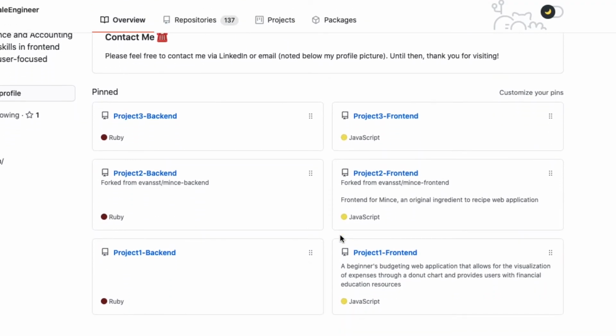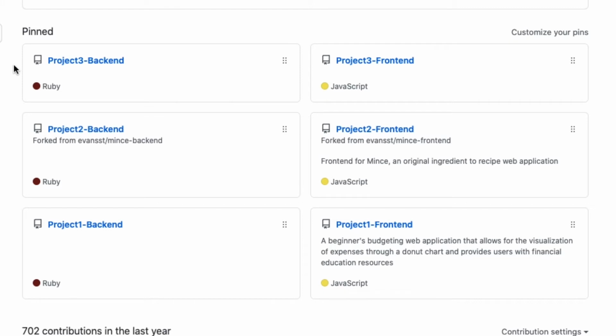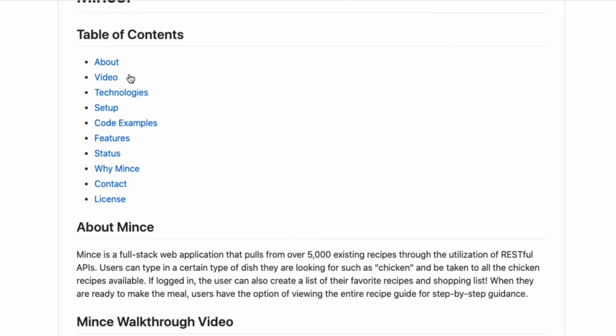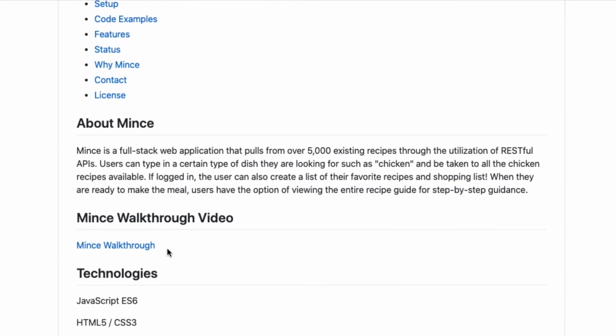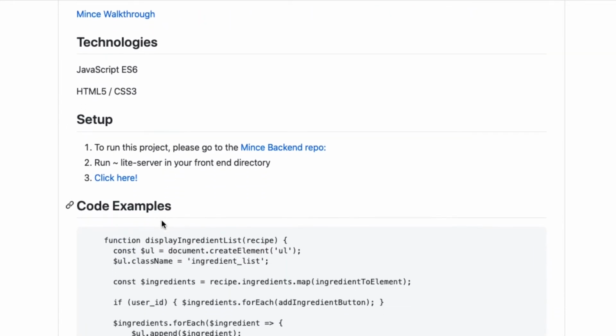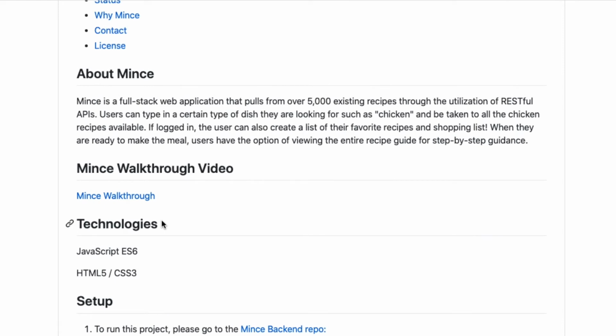So section 3, the pin section. Now, this is very important. The pin section is where we want to put in all of our projects that we want to say, yo, recruiter over there, look at these things that I did. And so they can see, okay, project number 2, front end, and then see the walkthrough, the README, table of contents. I always created walkthrough videos for each specific app I created, because it's very rare that a person will really take the time to parse through all code, but instead will watch a video of what you created.